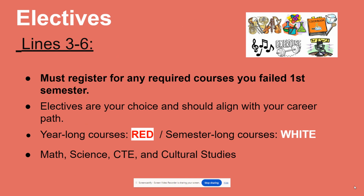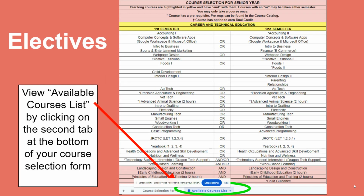When looking at the electives list, keep in mind that those highlighted in red are year-long classes, while the white ones are semester-long. Also, electives would include any math, science, CTE, or cultural studies classes that you are wanting to take next year. When determining which electives you would like to choose for lines 3 through 6, use the Available Courses List tab at the bottom of your form.